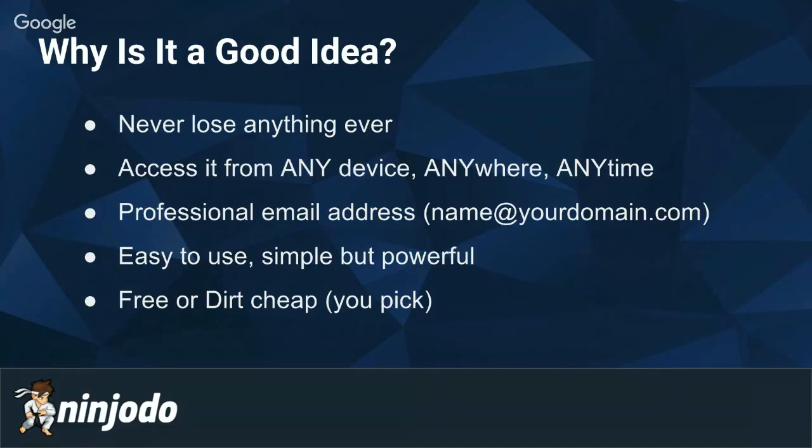Alternatives to Google would be Office 365, which is the cloud version of Microsoft's suite of Outlook and that type of stuff. But if you've had anything to do with either of them, as we have, we would definitely stand behind Google. It is cheaper, it is easier to be supported on, and it's much quicker to get going and have that ongoing support. Another good reason is it's stupidly easy to use.